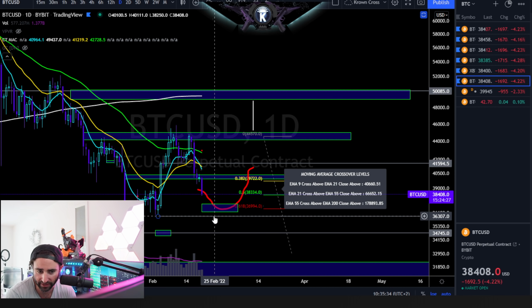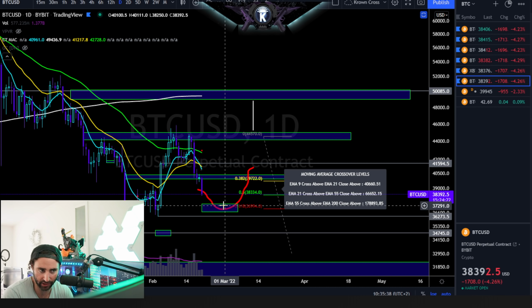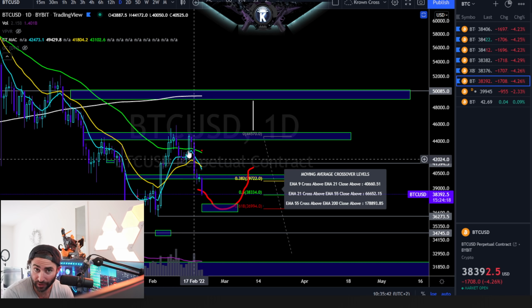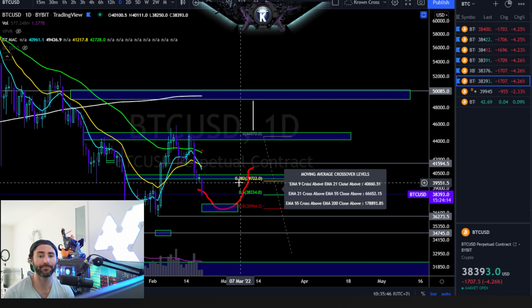Could be wicks lower, that's fine, but somewhere down around here, and then swing back around for a higher low. Because keep in mind, Bitcoin has actually not put in a higher low nor a higher high throughout this whole run from 35 to 45. So if it did do something like that, that would be your first good signal.